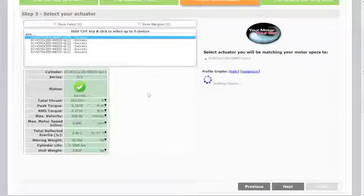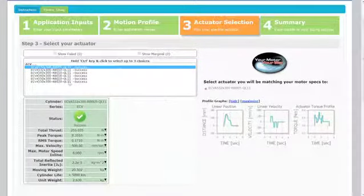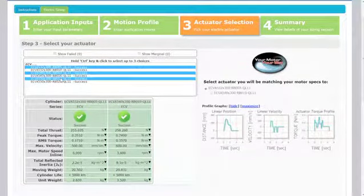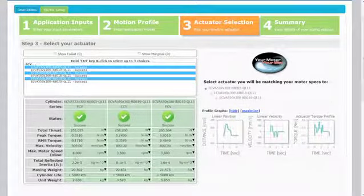We click next, and this is where all the computing in the background, this is the software kicking in. It's going to look at the actuators that'll work for you. In this application, all 6 sizes are working just fine. We can actually hold the control button and compare a couple of different ones here. These are all the size 32, 40, and 50. Gives you the ability to compare thrust, the motor speeds that are going to be required to do this application.